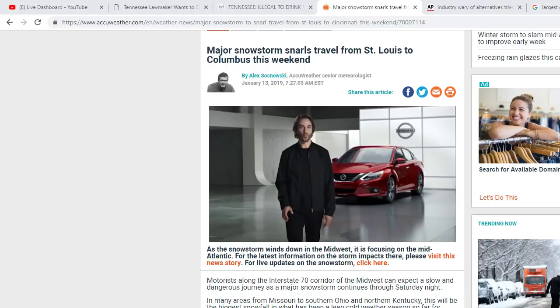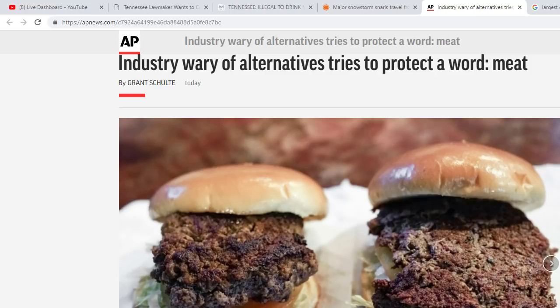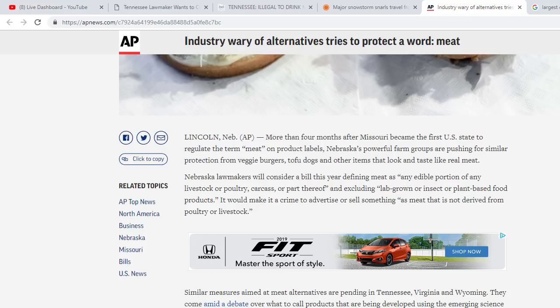Last story here. Industry wary of alternatives. After we get done with this, we'll go to the chat. Industry wary of alternatives tries to protect a word, meat. So I saw this and I thought it was kind of interesting. At first, I kind of agreed with it, but then I thought about what we talked about with the Twinkies.